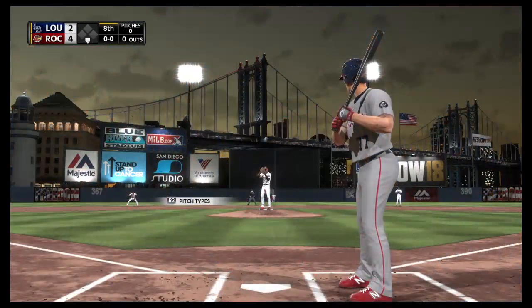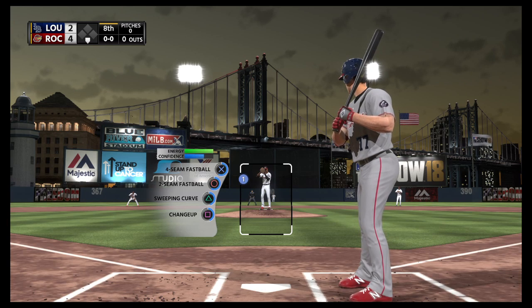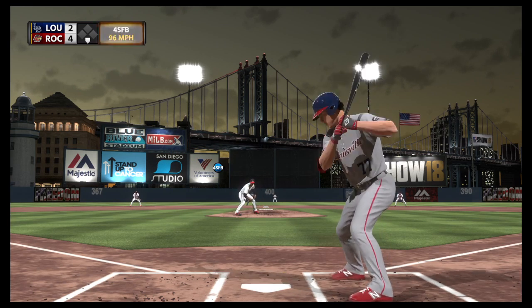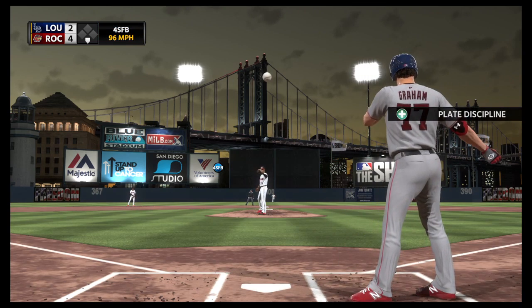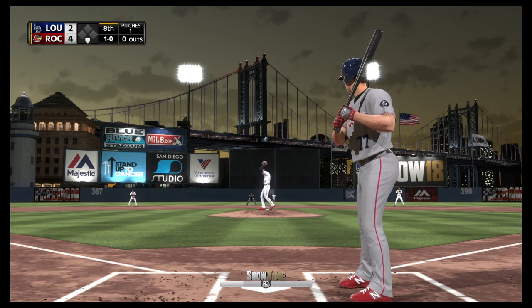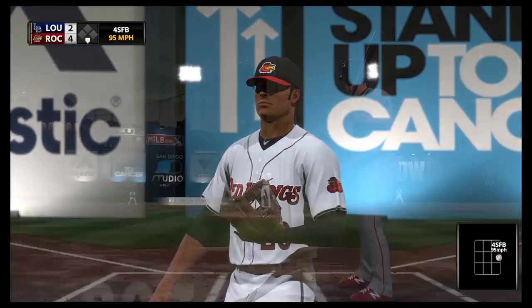Leading off the inning, Donnie Graham, as they'll look to get something going here and even this game up. Ready to deliver. Here's the first pitch. Fastball off the plate there, and it's ball 1. The 1-0. Taken on the inside corner for strike 1.